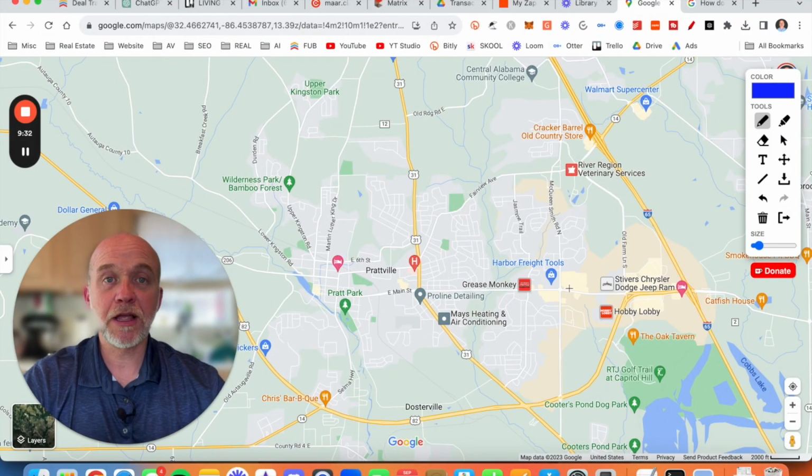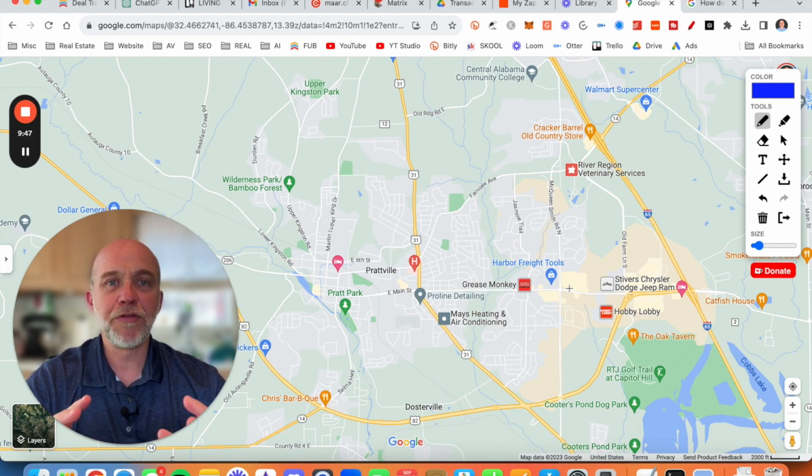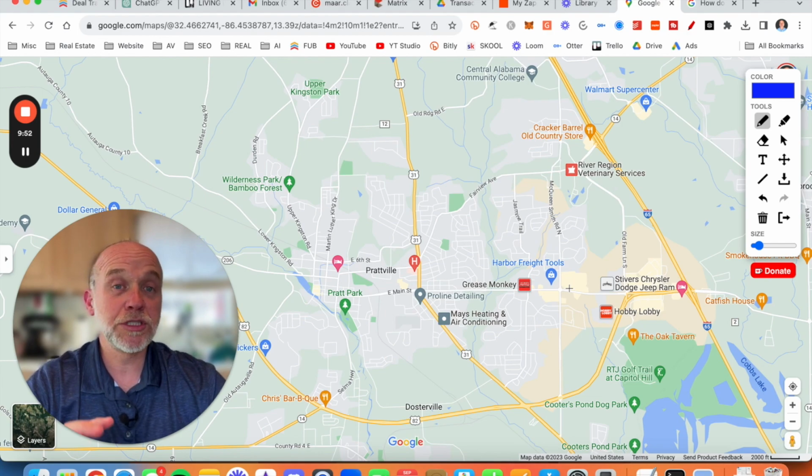Okay, so now we're going to check out the three neighborhoods that I told you we would check out. And look, I've got a video coming out that is the top eight neighborhoods in Prattville, Alabama. So these are not the only neighborhoods, obviously. There's plenty more neighborhoods, but I'm going to have a more comprehensive video on the neighborhoods coming up in the future. But for now, we're just going to look at three.